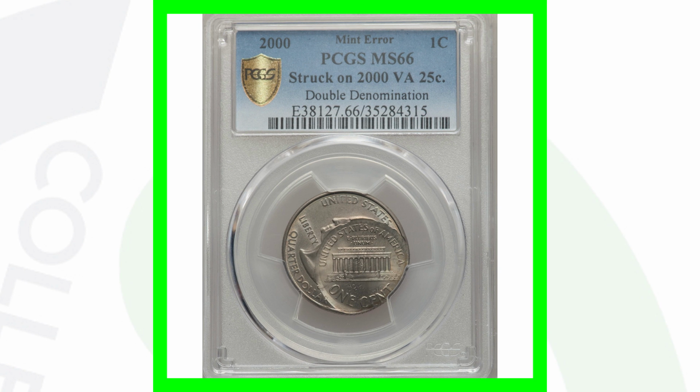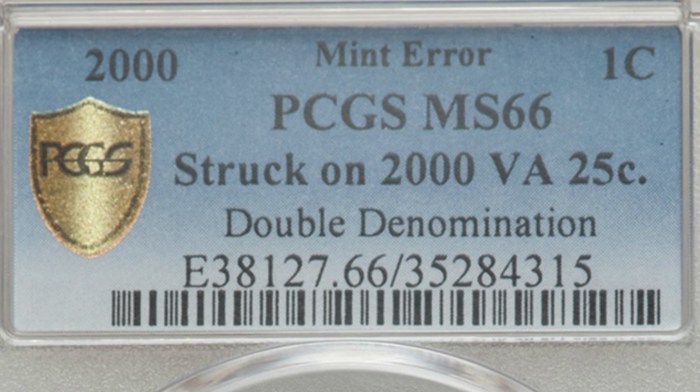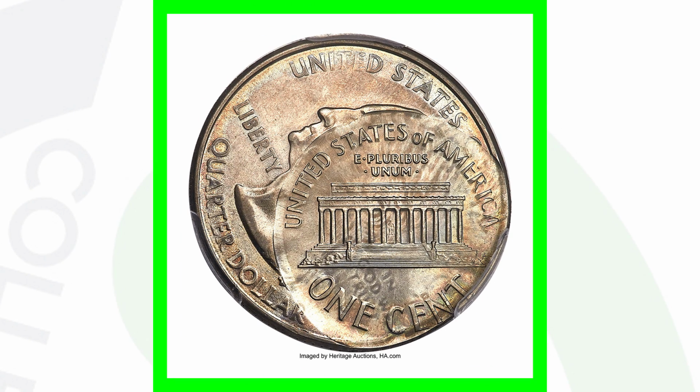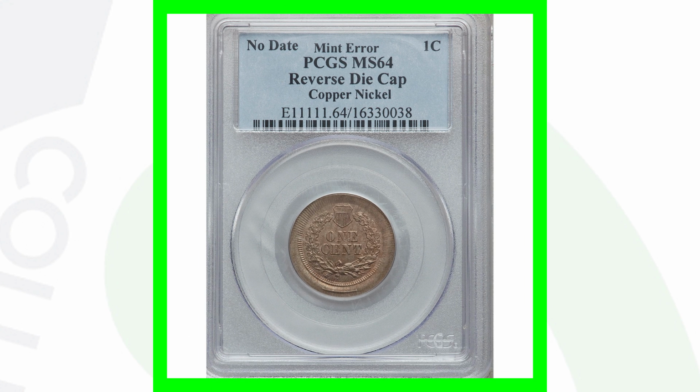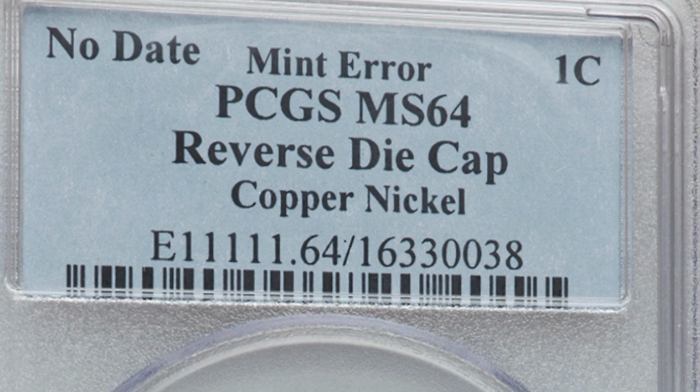Alright, next up is a coin that I've shown in previous videos. Now this is a 2000 penny that was struck on a 2000 quarter. So very, very cool. It's a double denomination. Pretty self-explanatory. Very awesome error coin taking place here, and a super valuable coin. This coin here sold for over $15,000.